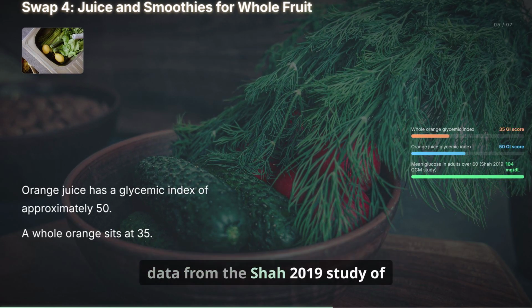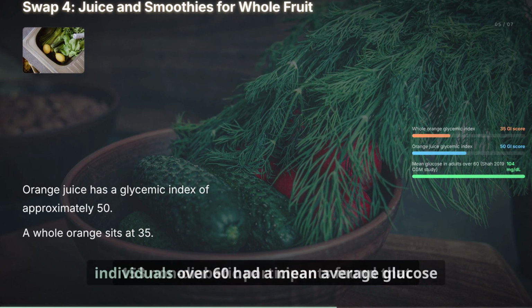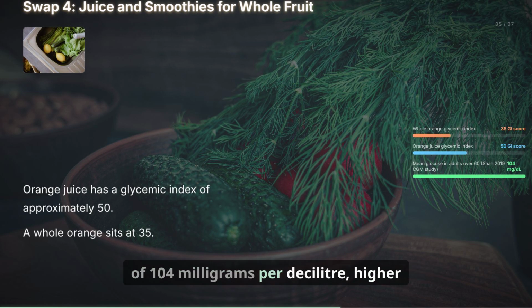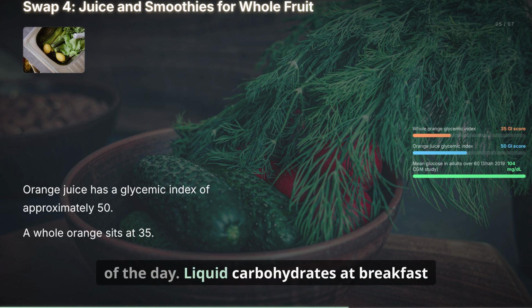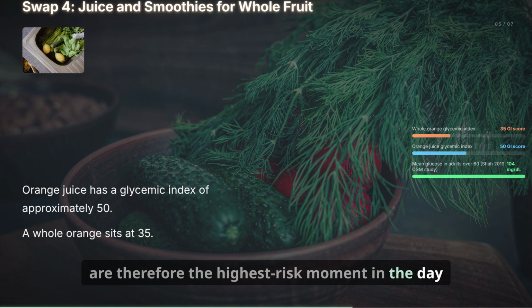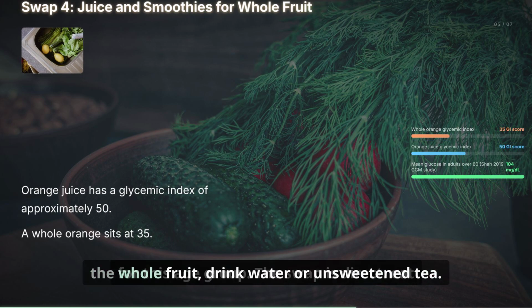CGM data from the SHA 2019 study of 153 non-diabetic participants found that individuals over 60 had a mean average glucose of 104 milligrams per deciliter, higher than all younger age groups, and that breakfast produced the highest postprandial glucose concentrations of the day. Liquid carbohydrates at breakfast are therefore the highest risk moment in the day for this age group. The swap is direct.